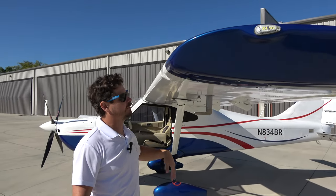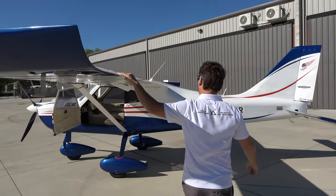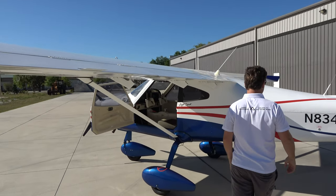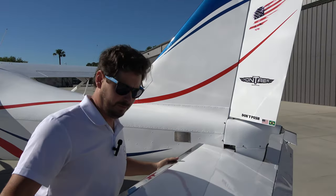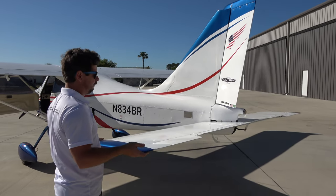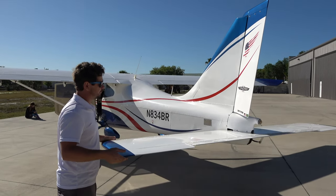You have your tie downs. When we move around, you've got your wing tips, your lights, strobes, ailerons, flaps, full metalized fuselage again. So coming all the way back to the stabilator in the back. And then you have your trim tab, servo tab there for the trim. And then back to this side.